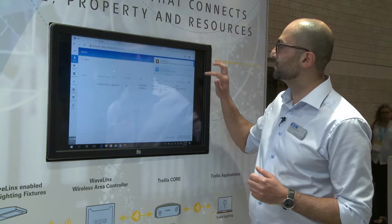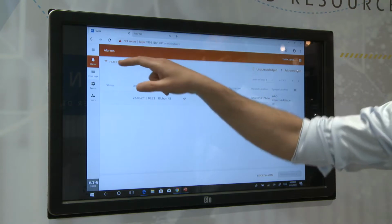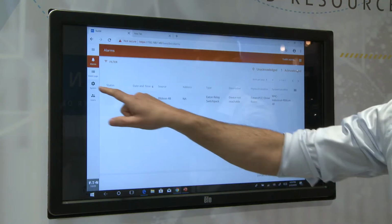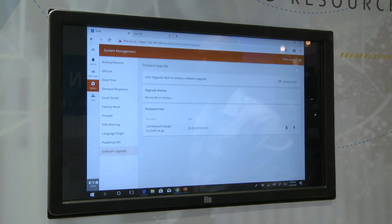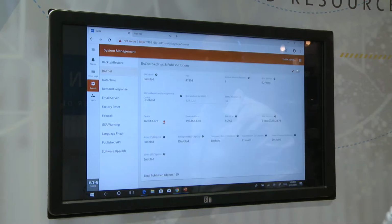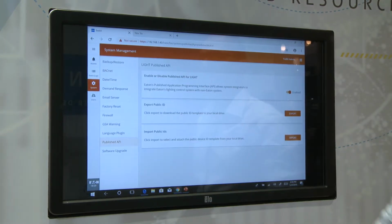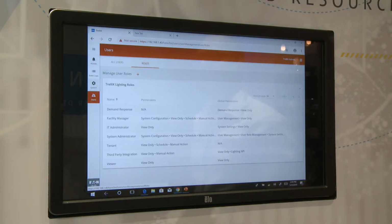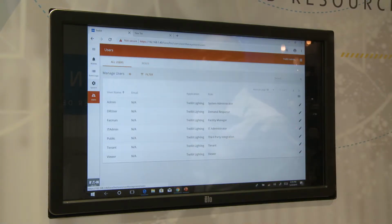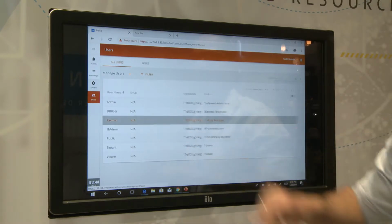So let's jump into the TrelliX Admin application. TrelliX Admin allows the user to see all their alarms from all their applications. They can manage the system, meaning that they can do backup and restore, they can do software upgrades, they can enable the various interfaces that we support on the platform, backend IP, and RESTful API. They can also manage their users by adding new users, editing users, as well as managing user roles.